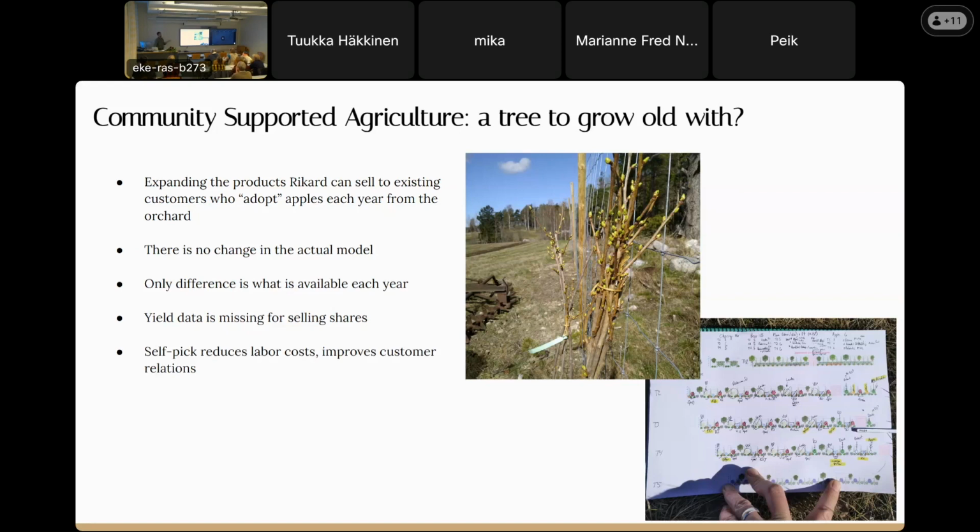And then the question about picking: self-picking reduces labor, and it also improves customer relations, if you want to call it that. People form a bond through these experiences, and if they're willing to do that, we should be willing to work with them if it works for us. And that's very good for society. That's another benefit. Yeah, that's one of the objectives for us, to be working with people, make them interested in agriculture. This is a way to get people interested in agriculture.